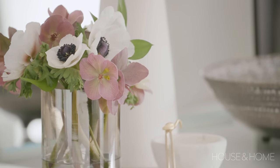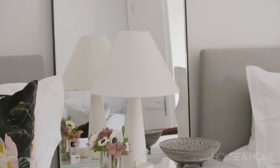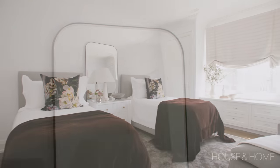Behind the nightstand, we decided to put a leaning floor mirror, and this is a great trick even for a small space because the leaning angle does help to sort of accentuate the space, and it also reflects the mural on the opposite wall.